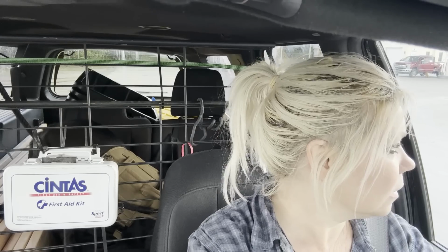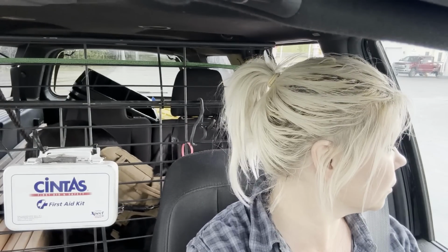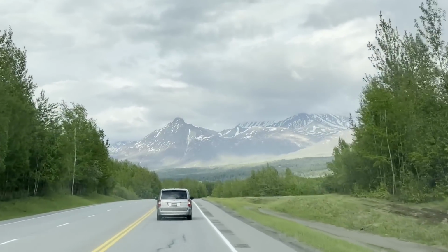But yeah, it cost me just over $100 for a tank of gas. So yeah, gas here is not inexpensive, that's for sure. What a long day. It is almost 8 o'clock at night. It's gonna be midnight by the time I get home.